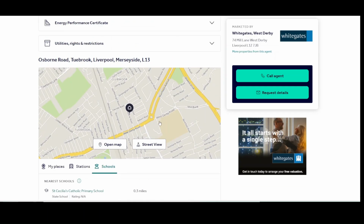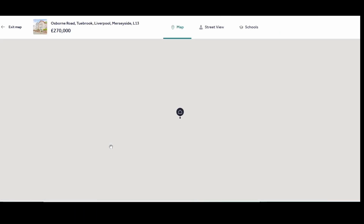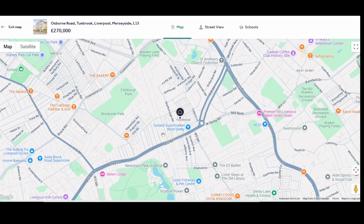And we'll check out the map here. So here's where it is. It's near West Derby Road in Tuebrook, it says, which is also near Clubmoor. We'll open the map and see where that is in relation to Liverpool city centre. So you've got an Iceland supermarket right just down the road there. You've got a restaurant over here, a few bars over there, a bakery there.